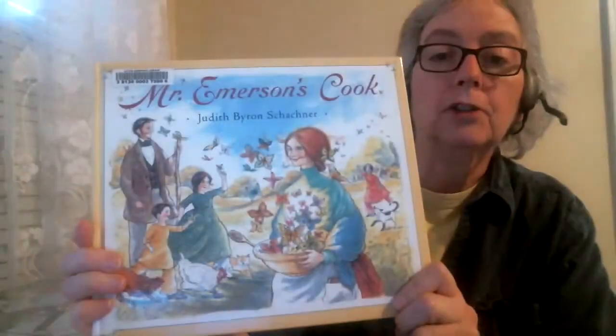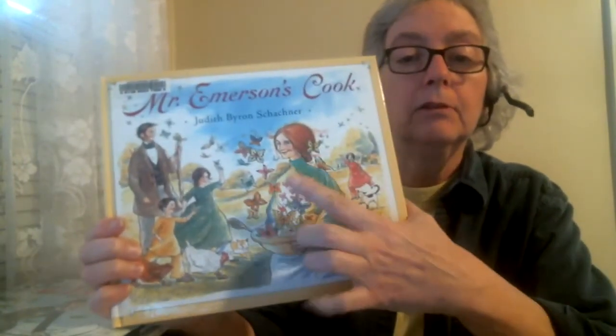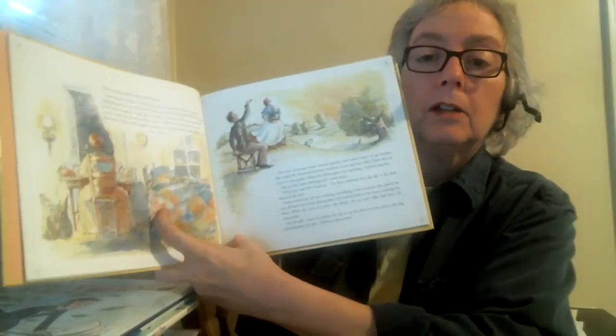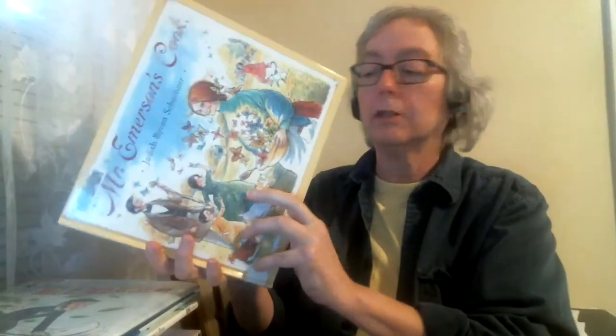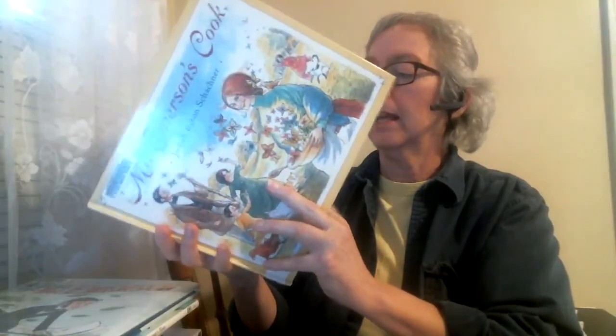by Julie Byron Shackner. Came out in 1998. This is a real life story of Annie Burns. She was from Ireland, and she came over and got the job as the cook in the Emerson household. And so this tells about what she sees at the Emerson house and her relationship with them, which is pretty good. And Mr. Thoreau is in here at least once. And one of the coolest things about this book is that Judith, the author, is the great granddaughter of Annie Burns. So this is a great tribute not only to the Emerson house, but also to her ancestor who had a connection with them. So again, pretty darn cool.